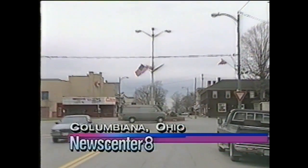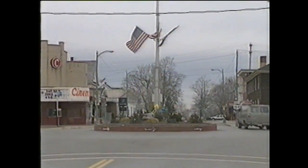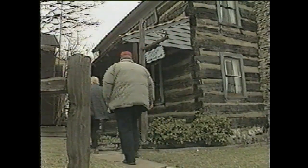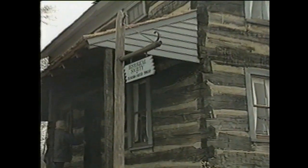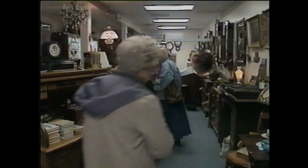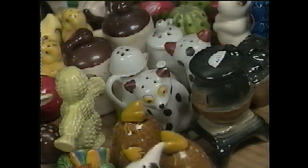Columbiana is about as far east as you can go in Ohio. It sits right here on the Pennsylvania border. It's a town rich in history and in antiques. In fact, just about everywhere you turn, the shops and the stores of this community sell history. Even the stores themselves are antiques. In fact, the town now has 90 antique dealers. You can find just about everything you've ever wanted, from glassware to salt and pepper shakers.